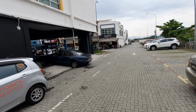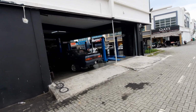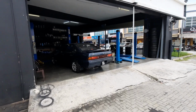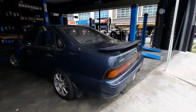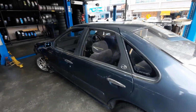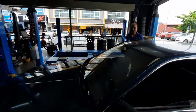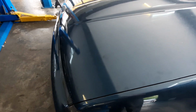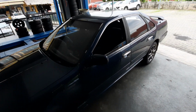Sounding a lot quieter than what she was before. This car needs a lot of work. Like I said, I reckon this car needs more work than the W123. I see a bit of white smoke. I hope that's just because the car is very cold. But listen to that engine. Alex, good morning. Listen to that. Quieter than before. Definitely, definitely.